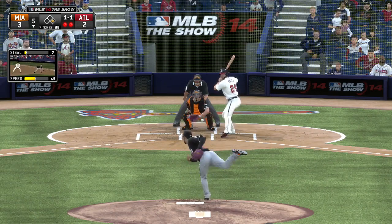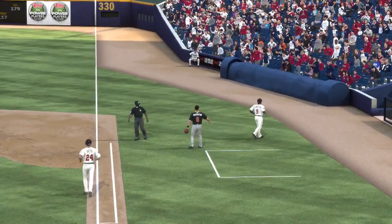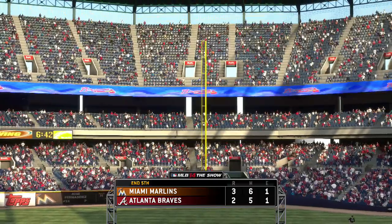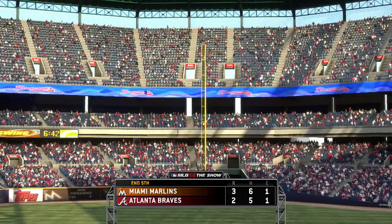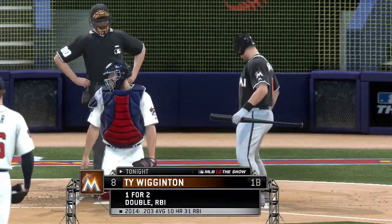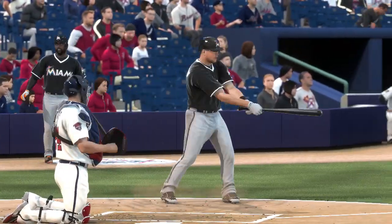Fernandez readying the 1-1. Swinging, a ground ball to first. Onto the bag goes Wigginton, 3 unassisted, and the inning is over. 1 left for Atlanta. Still a 3-2 ball game. Ty Wigginton will stand in to lead things off as the Marlins look to get things started here in their half of the 6th.